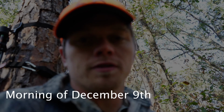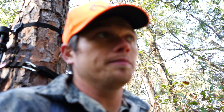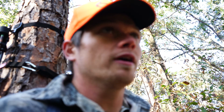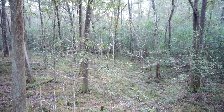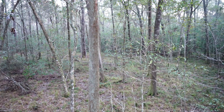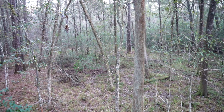So I came to scout this spot about 2 weeks ago, and they had deer poop and tracks all over the place. I came this morning, and I thought I heard something running around in the dark when I got here. I haven't seen anything all morning. It's almost 9 o'clock right now. I want to get down and walk this bottom a little bit and see if they've got any more fresh sign.